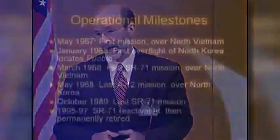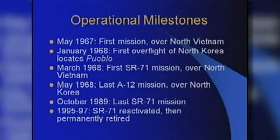Here are the operational milestones then. We have the program 6 years from drawing board to operational deployment almost. A little bit of floundering around in the interim until things are ready to go. We'll talk about in a little while why the mission was flown over East Asia rather than the intended target, the Soviet Union. And here's pretty much how it went in a nutshell.